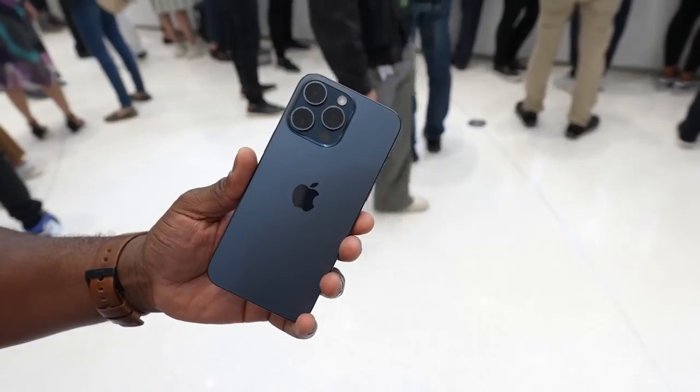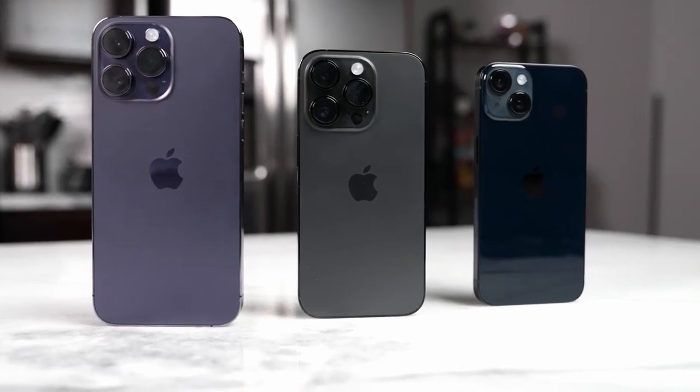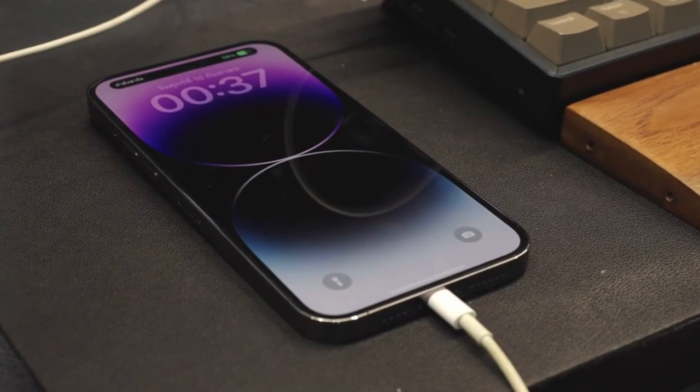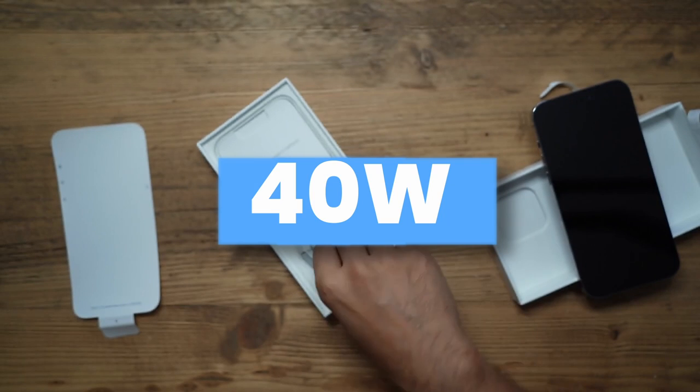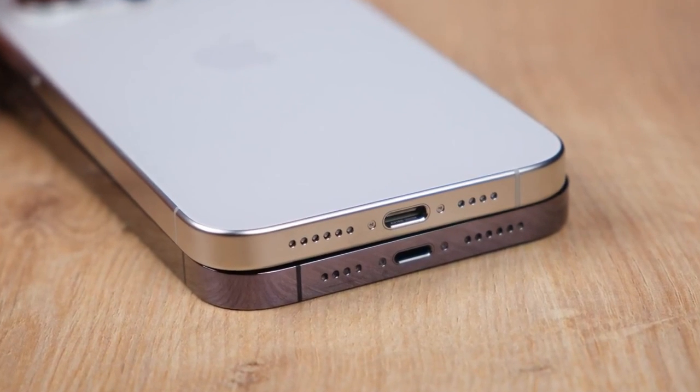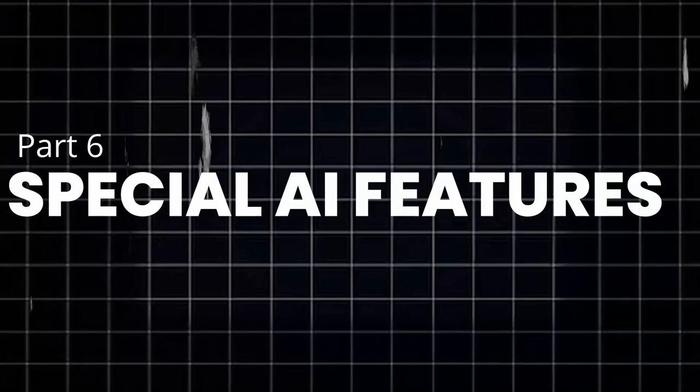For the past couple of years, we were expecting Apple to change the charging speed on iPhones, and this year, they are finally doing it. Rumors suggest we're going to see a 40-watt fast charger on iPhone 16 Pro Max, yes, with the USB Type-C.